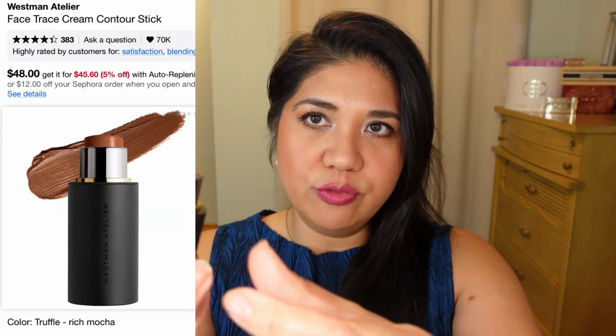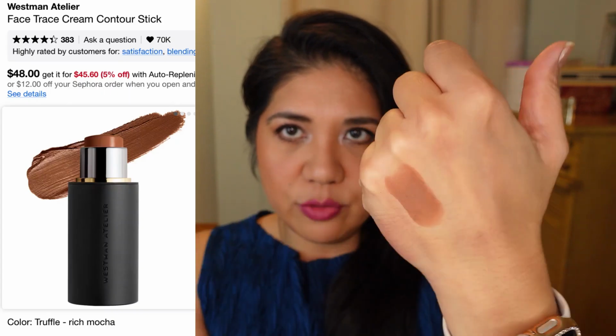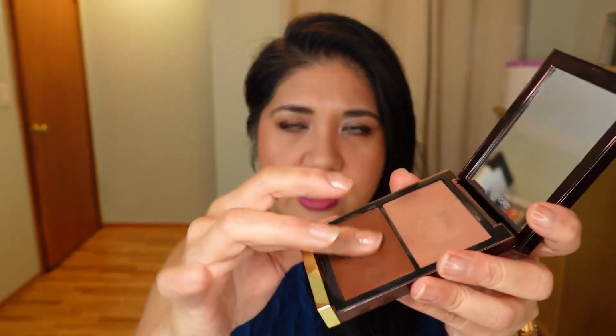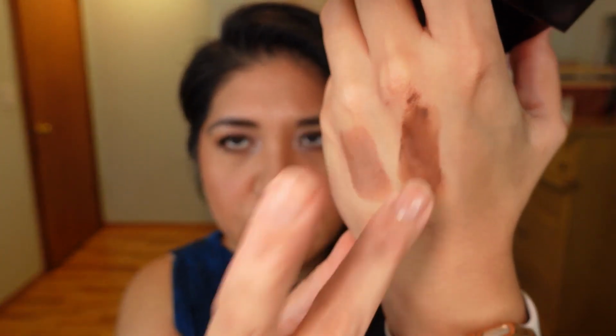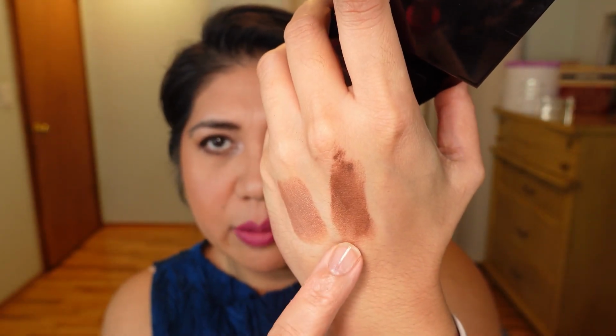And if you want me to do a ranking of my cream bronzers slash contours, let me know. I'm also going to recommend the Westman Atelier contour stick, and I have it in the shade Truffle. I love this. What's different about these two is the shades. This is the shade Truffle, definitely more brown and super emollient. And this Intensity 2 is definitely deeper, you can see. It has a little bit more orange, a little bit more neutral. It's a little warmer because it's deeper, actually maybe more red. What I like about this is the depth. Again, I can build it up.